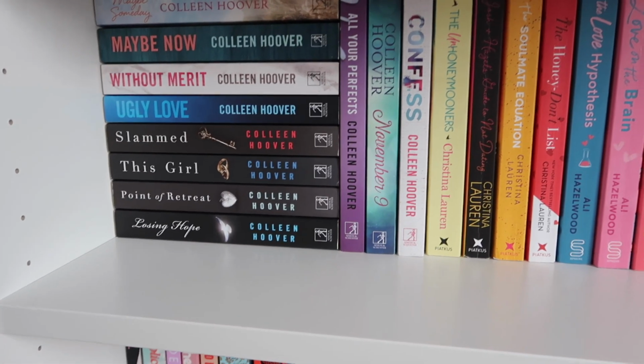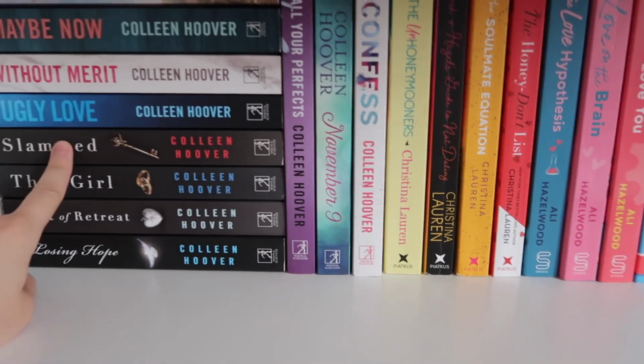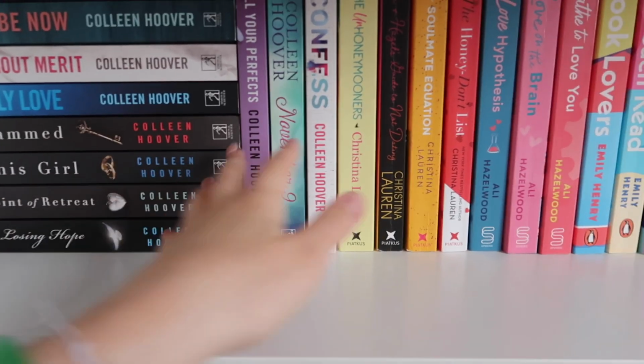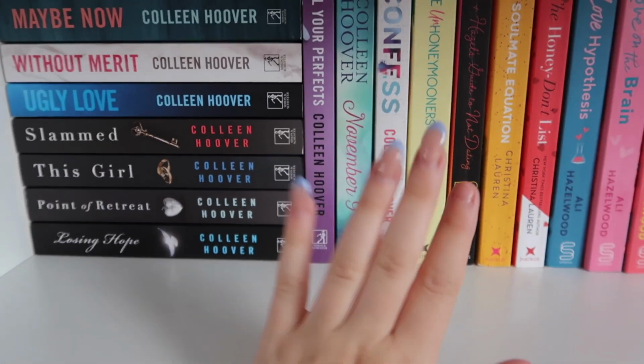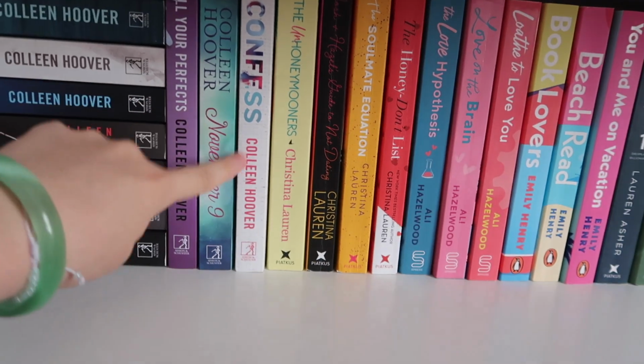Most of my favourite Colleen Hoovers are ones I've read on my Kindle, annoyingly, but we've got the Maybe Someday series, Without Merit, Ugly Love, and then the Slam series and Losing Hope. Then we've got 3 that I liked a bit more. Also ignore my nails, they're in the process of coming off. It's horrendous. We've got All Your Perfects, November 9th, and Confess.